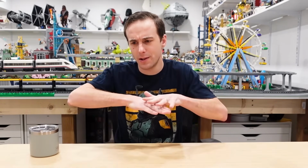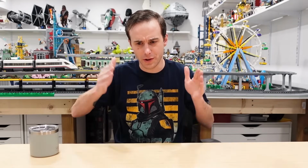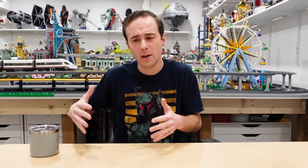Any recommendations on what to do? Lego cities take up a lot of space because it's a huge table and your sets are spaced out. So if you don't have a lot of space to work with, that doesn't mean that you can't create Lego cities. I would build vertical, and I would build your Lego city on a shelf.